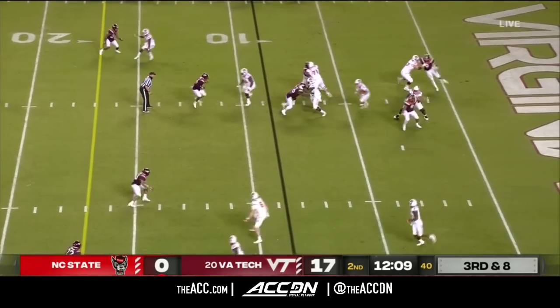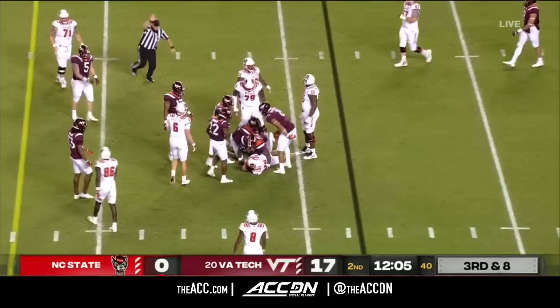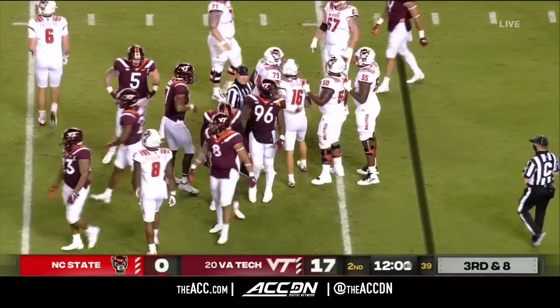The carry by Blackshear, the tackle by Drake Thomas. They're just 1 for 5 on 3rd downs, 3rd and 8. And Hockman will tuck it again. And down he goes. He's pretty effective on his feet last week. Stopped by Pollard, a gain of 2.